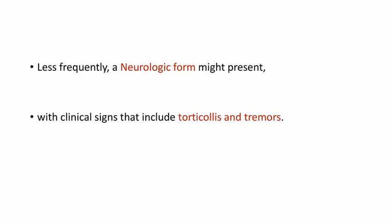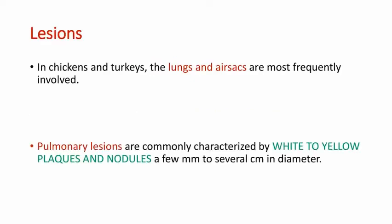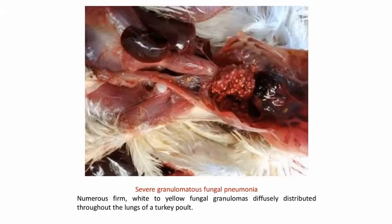Now let's see what are the lesions of aspergillosis. In chickens and turkeys, the lungs and air sacs are most frequently involved. Primary lesions are commonly characterized by white to yellow plaques and nodules that we saw in the first picture, a few millimeters to several centimeters in diameter. Here you can see severe granulomatous fungal pneumonia. There are numerous firm white to yellow fungal granulomas diffusely distributed throughout the lungs of a turkey poult.